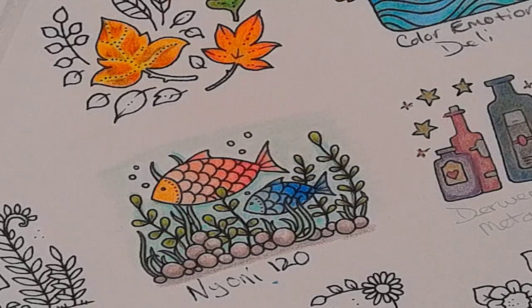Okay, guys, with that concludes our Nyoni swatch and review. In my opinion, these are one of the best budget-friendly 120 sets that I've come across in a while. The MarkArts and the Nyonis, as far as I'm concerned, they're the same pencil. If you can get a hold of the MarkArt on Amazon for really cheap, do so.